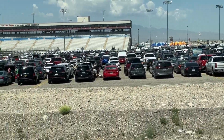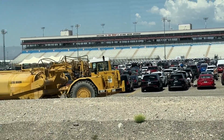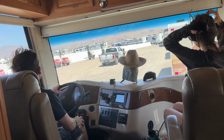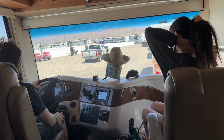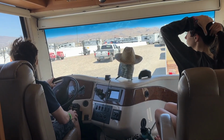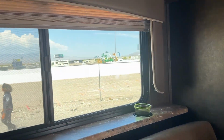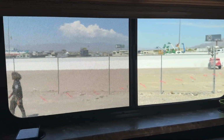Those wagons are like $80. And then we got this tractor spraying the floor, so it's not so dusty. So this is taking another 30 minutes after getting checked. We still haven't parked, and service is already getting spotty for all of us. We'll see how much longer it takes to actually get in and parked.